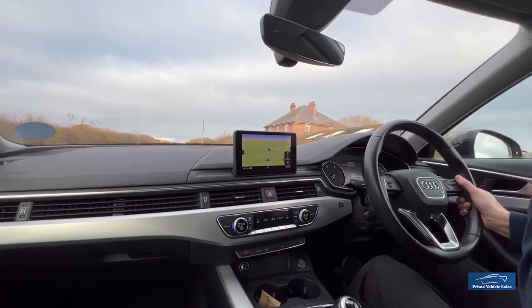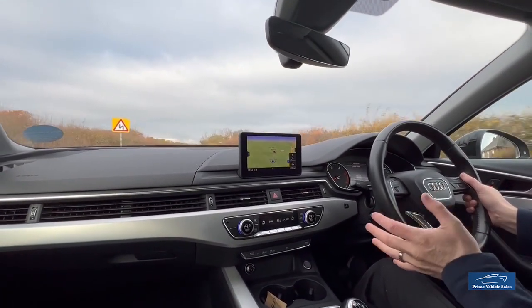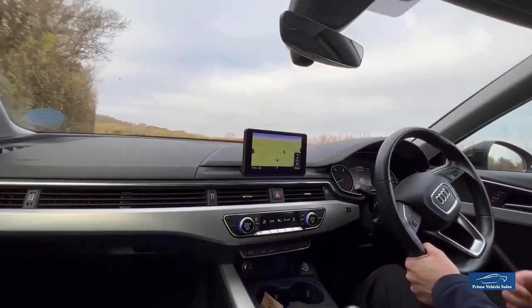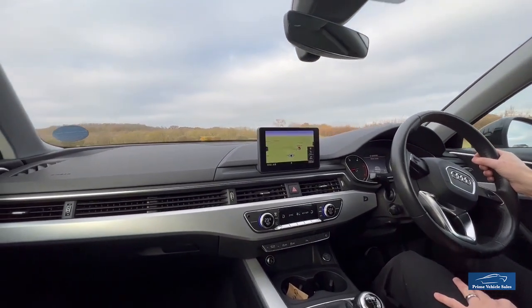We do loads of Audis, and in fairness, this is probably a slightly higher mileage than we would normally do, but it's such a nice car that it's an absolute no-brainer. It's such a good car, it really is. And as I say, the pedigree is phenomenal. It's come directly out of a company. It's got full Audi service history.